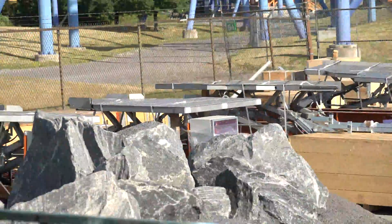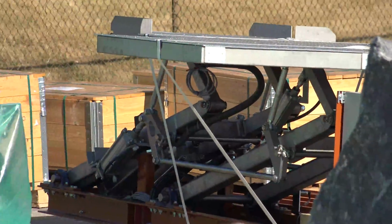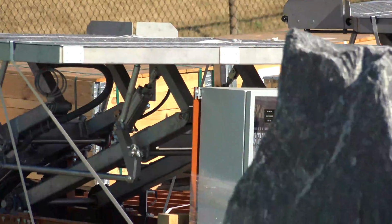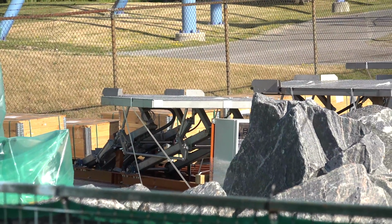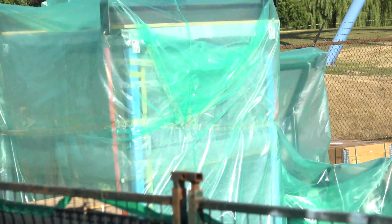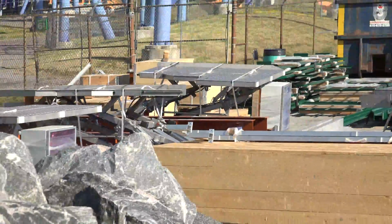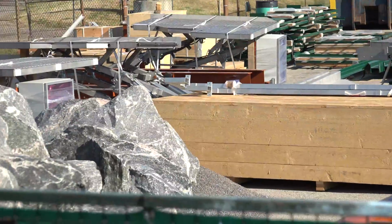So, right here, these are clearly parts of the platform that will go underneath the platform. So these help you get on the coaster before the floor drops out, which proves that this is going to be a floorless coaster. And that's not altogether surprising, but it is really awesome to get confirmation of that.